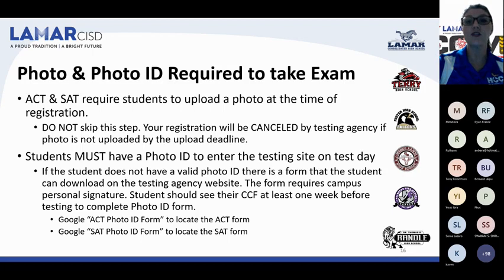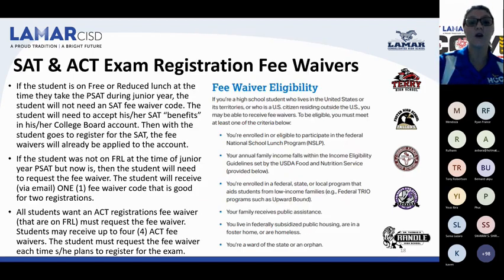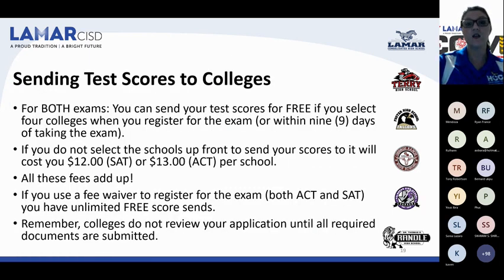Again, if a student is doing Saturday testing, that student is registering themselves through the testing organization website. The testing organization's websites are act.org and collegeboard.org. Two separate entities run by two different organizations.